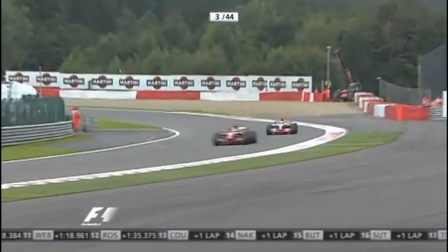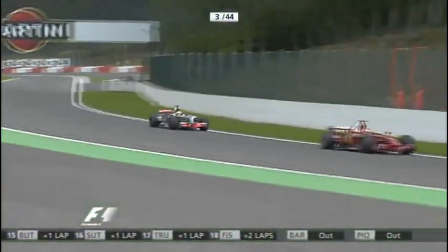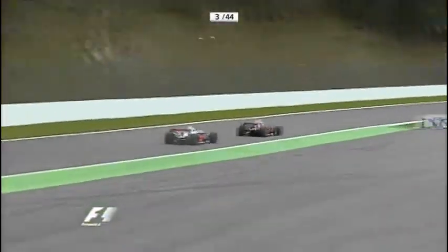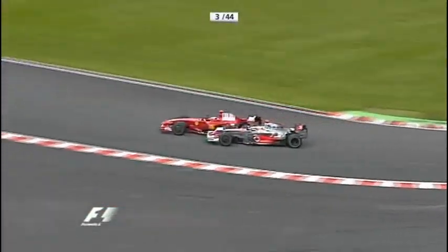But no question at all, Hamilton was quicker there through that corner than Raikkonen, and you can see he's right up on his gearbox now. As I said before, the trend has been for the McLaren to be the quicker car on dry tyres on a wettening track, and now Hamilton is right up behind Raikkonen and goes for it down the outside of the bus stop. Raikkonen's not giving anything away.